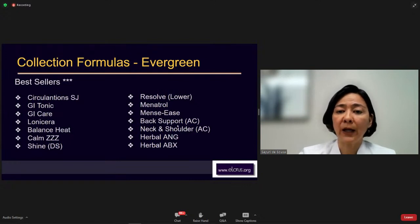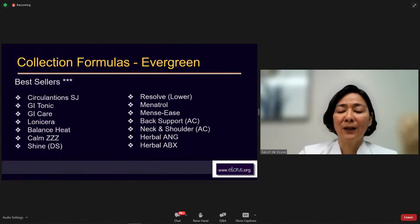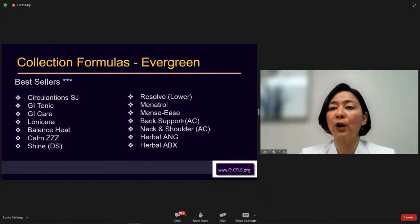This is for pain. Back pain support is one that I use a lot. Who will never treat lower back pain, right? Lower back pain and neck pain are the ones that we treat the most, so this is a really good formula. They have Back Support AC, that is for acute, and CR, that is for chronic. I use the acute more than the chronic, because when patients usually come to you, they are in a lot of pain. So the acute will be stronger to give them relief right away. And after that, we can go for the chronic to solve the root of the problem.